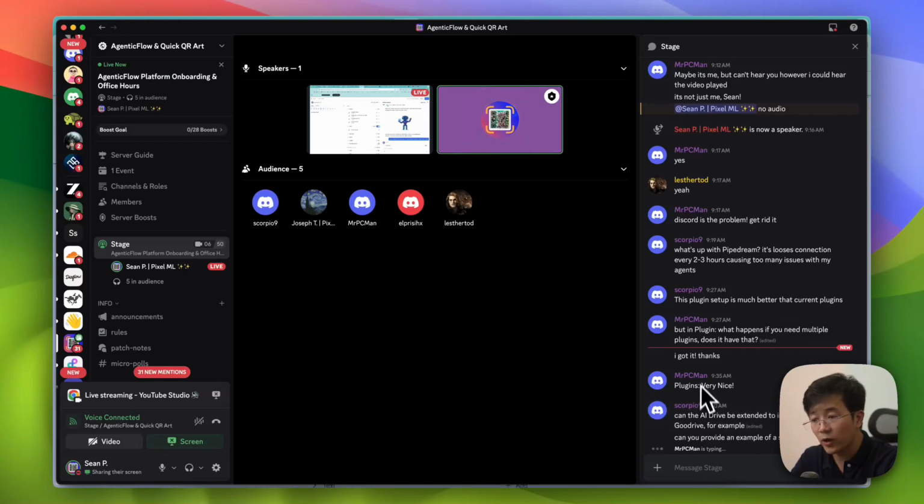Yeah, so there's a question from Scorpio in the Discord. The question is, can AI Drive be extended to include S3 or Google Drive, for example? At the moment, we do not have that.